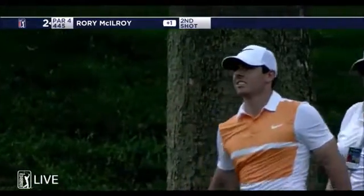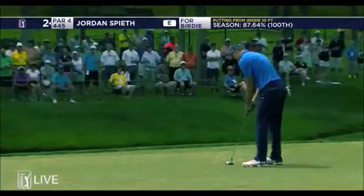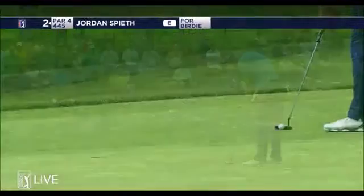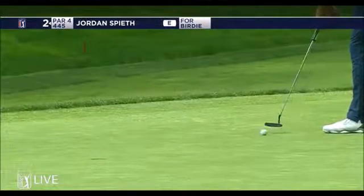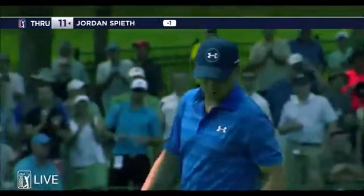That's exactly what he's done. He's hit it to the section of the green that he needed to. All in all, that's a pretty good Jordan. You can see that he's looking outside left, so he's looking for this to fall just gently to his right. Never gets old.